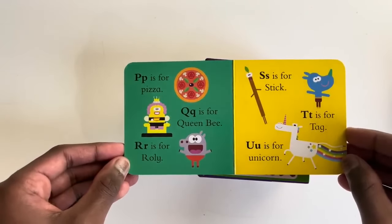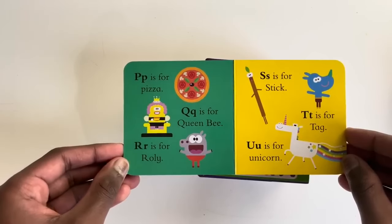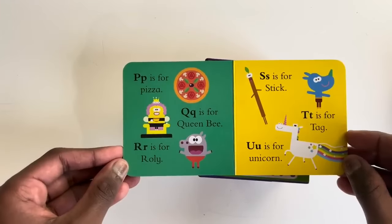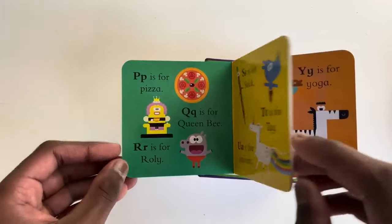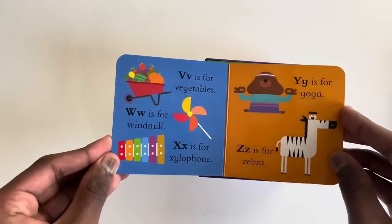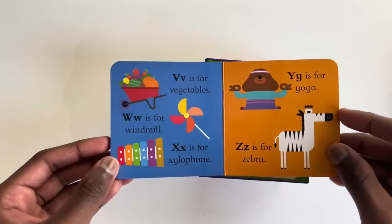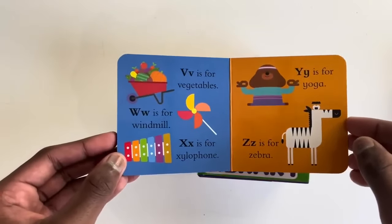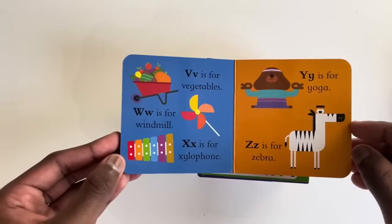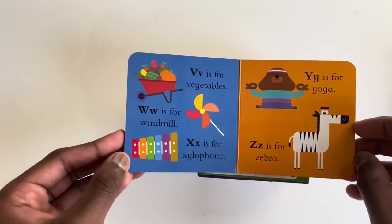R is for Rolly. S is for stick. T is for tag. U is for unicorn. V is for vegetables. W is for windmill. X is for xylophone. Y is for yoga. And Z is for zebra.